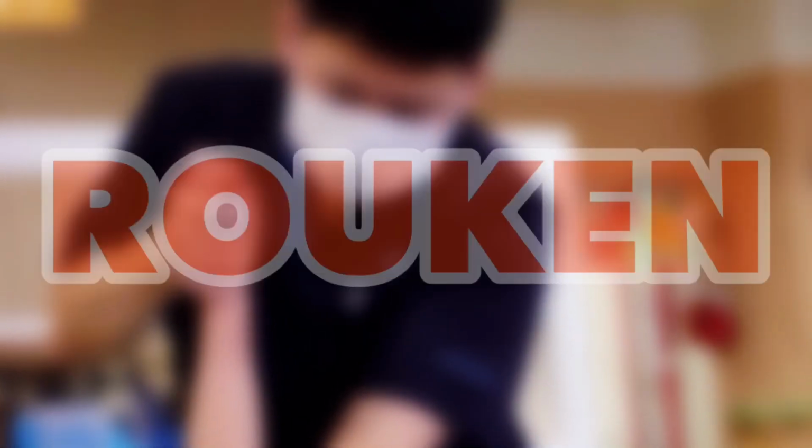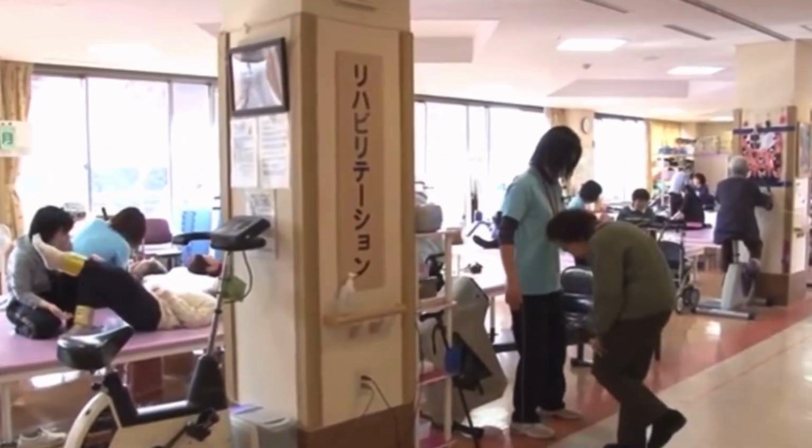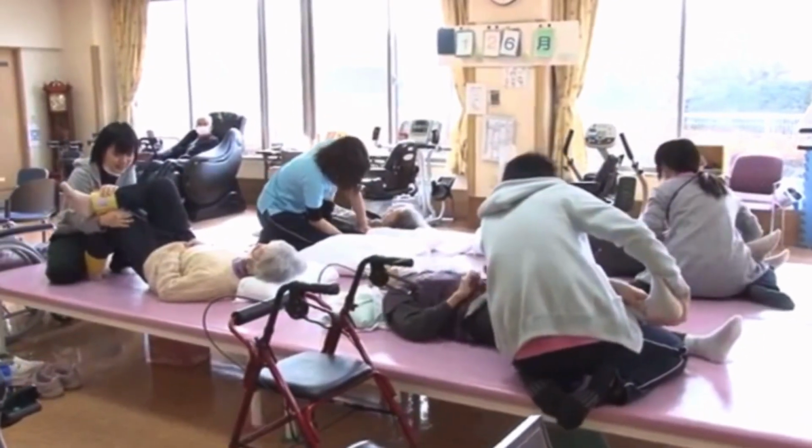Roken. The Kaigo Rojin Hoken Shisetsu, or Roken, is the half-brother of Tokuyo. Unlike Tokuyo, which provides care for life, Roken aims to provide care and rehabilitation to its elderly residents to enable them to return home and reinstate themselves in Japanese society. Tokuyo promotes peaceful life until death. Roken promotes self-reliance and independence.